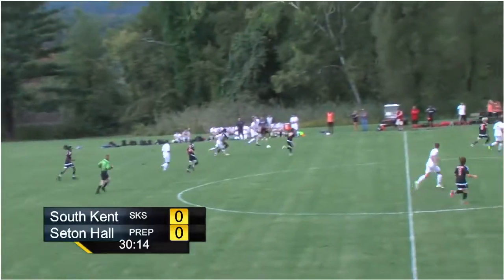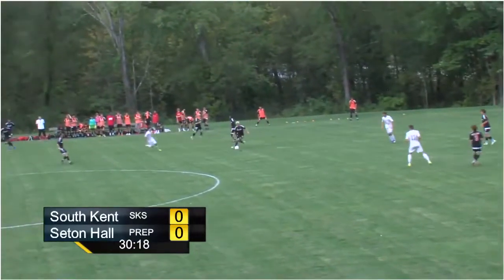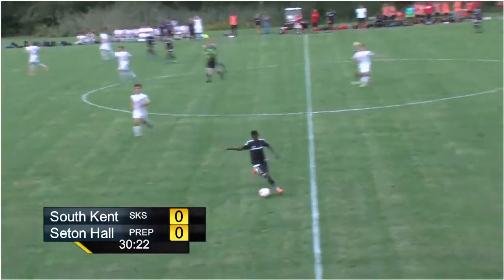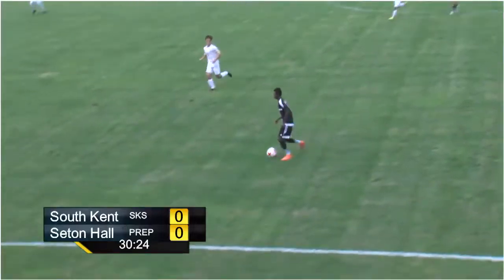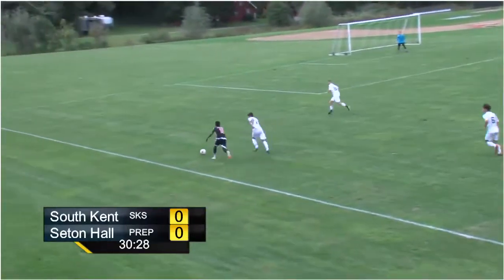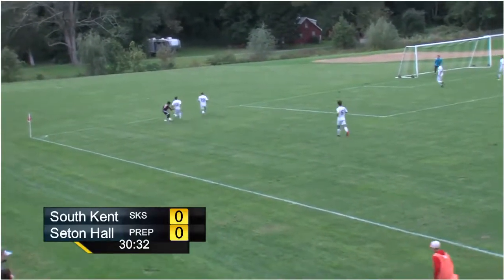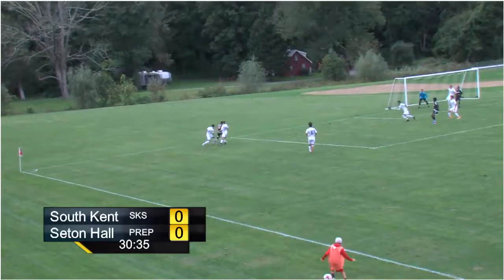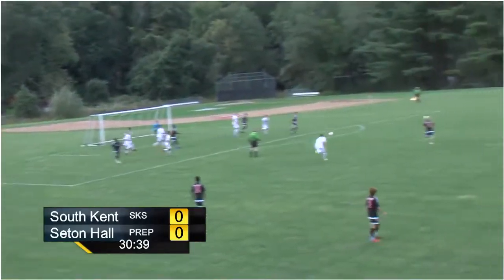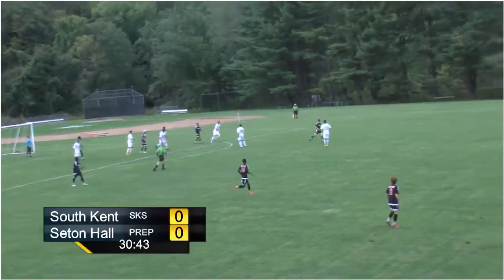Now Seton Hall looking to counter. Bonifaci on the ball. Santi now looking for space. Has Bulma wide. Bulma now. You can hear Santi telling Bulma to play simple. Jetty going to the byline. Fakes the centering, cuts it back. Nice scissor move. Jetty chips it in, and headed away nicely by the back line. Santi got the ball. Good hard low shot by Bonifaci is blocked.